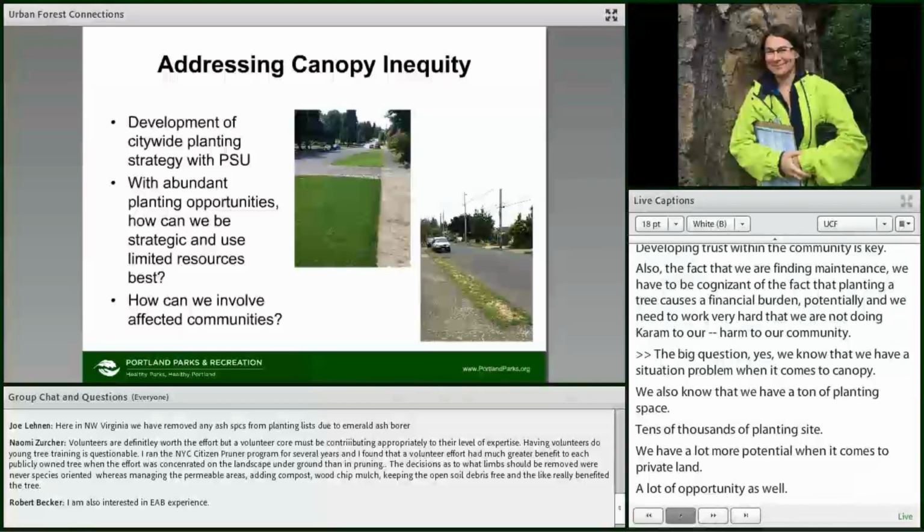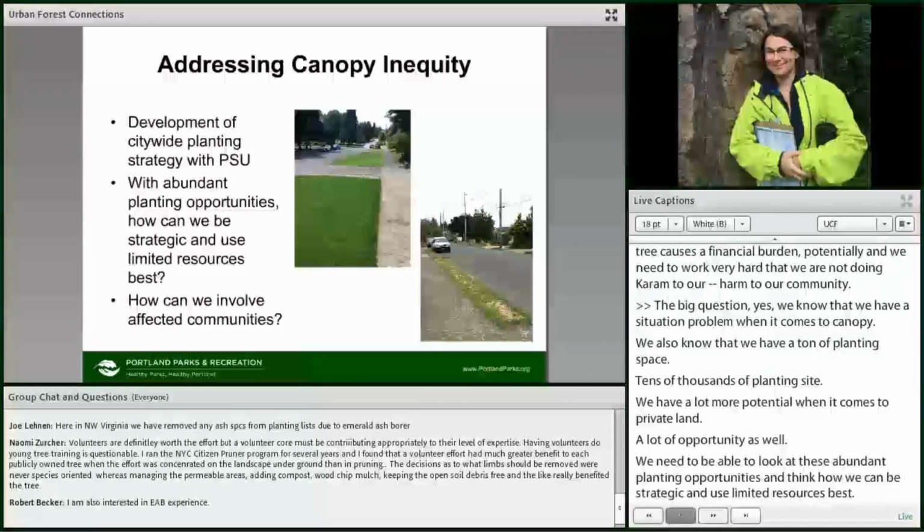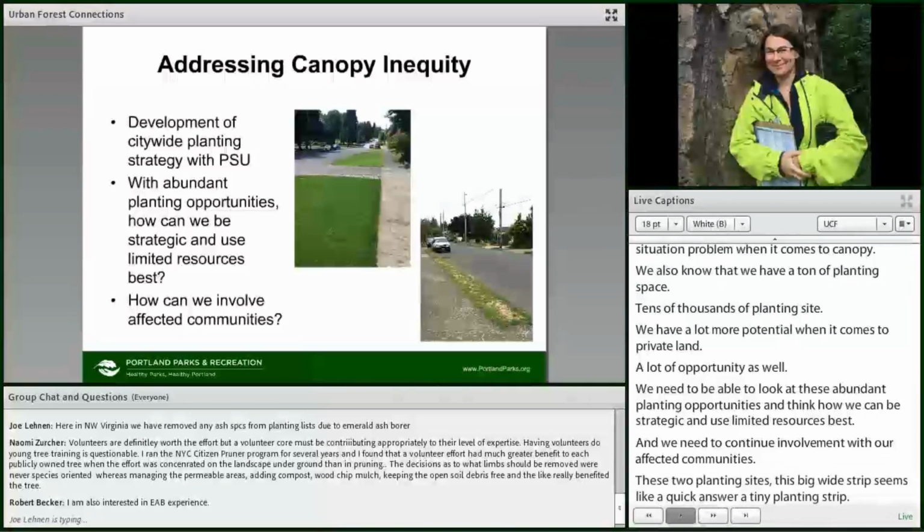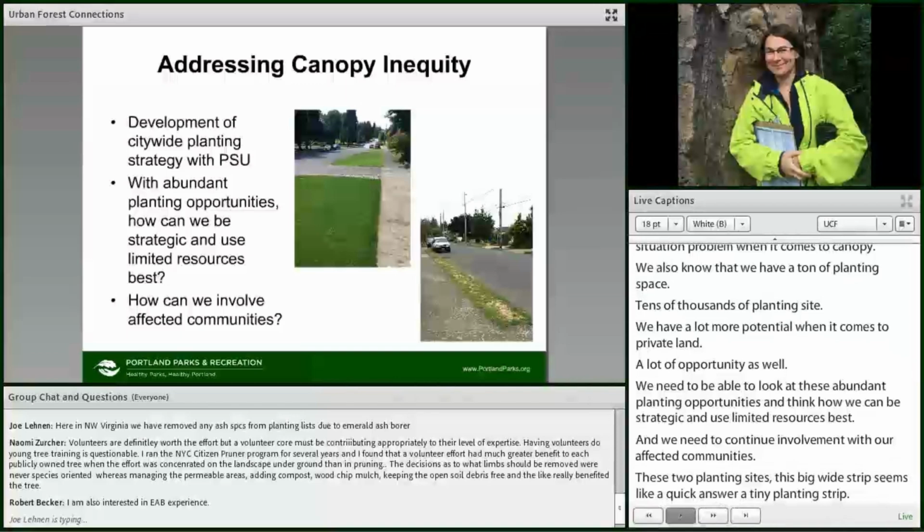And so these two planting sites, one, this big wide strip, seems like a quick, easy answer. A tiny little planting strip, a little more challenging. And in Portland, we have 60 miles of completely unpaved roads and many, many more streets with unimproved rights-of-way with either no curb or no sidewalk.